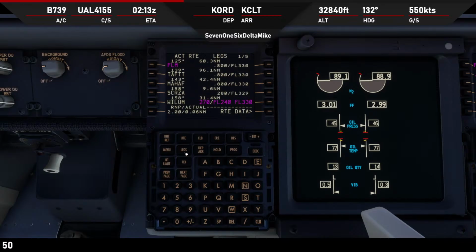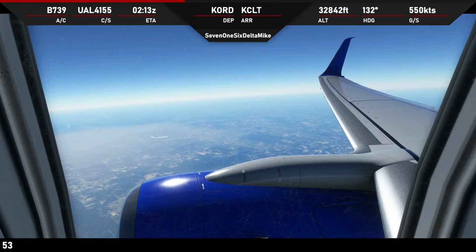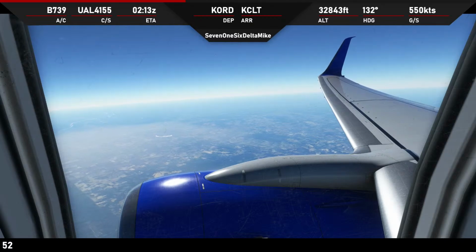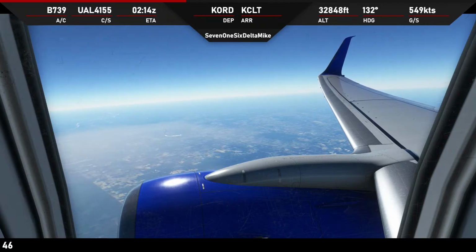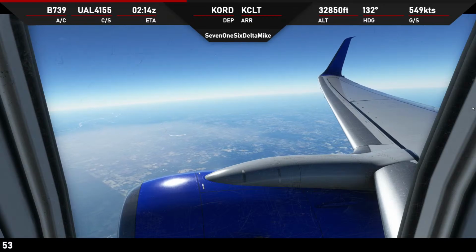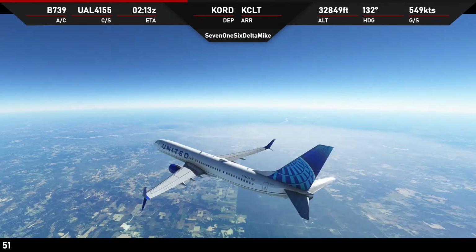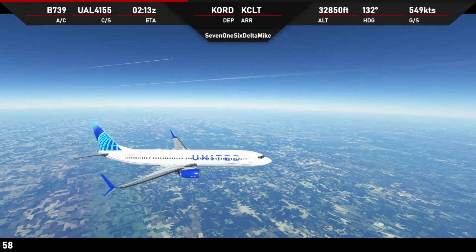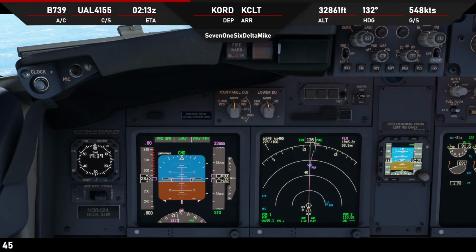Crossing at 11,000 for ILS 35 left, UPS 526. American 232, recycle transponder, squawk 6766. Squawk 6766, American 232. Air Transport 6728, turn left heading 270, vectors for the approach. Left 270, 6728.